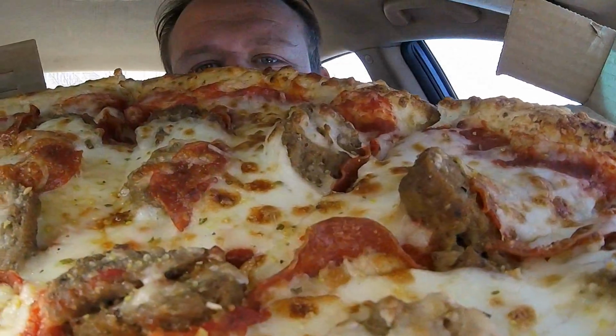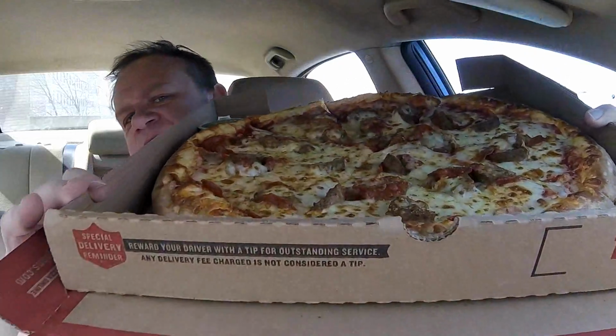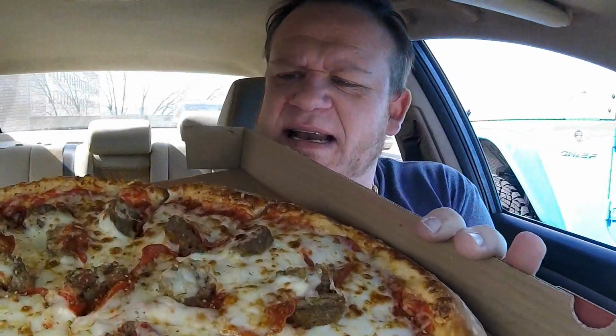It looks intense. There is pepperoni, meatballs, three cheese blend. Also, they've got sprinkled on top the Italian seasoning as well. Underneath all of that is, of course, their famous pizza sauce. Now, this is an extra large. This is a hand toss. This is a pretty big pizza. It's a good looking pizza.